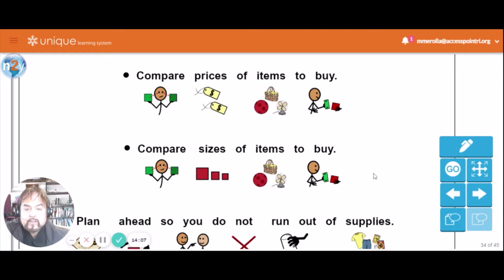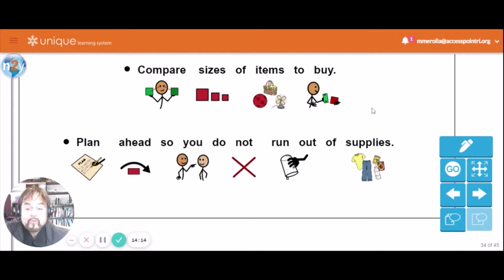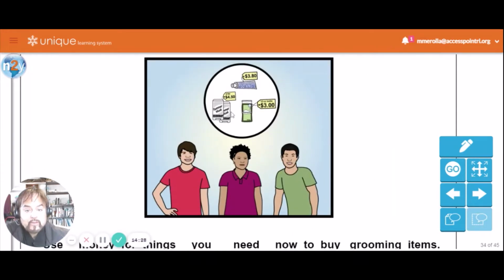Okay, so you compare prices of items to buy, you compare sizes of items to buy, and plan ahead so you do not run out of supplies. That is a drag. It's the same thing with medication. Plan ahead so you don't run out of medication. That's really important too. Alrighty, so what are these kids doing? They're thinking about their purchases: the deodorant for this guy, the shampoo for Kane, deodorant for Miles, toothpaste for Brianna.